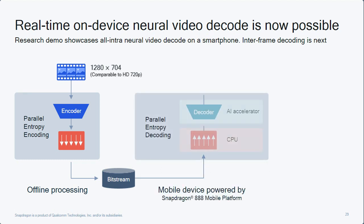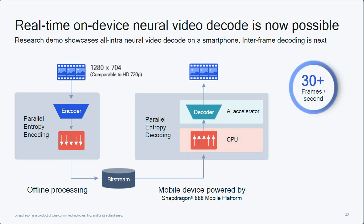And then on the device, on a Snapdragon 888 mobile platform, we have two components. We have the parallel entropy decoding running on CPU, and we have the decoder neural network running on an AI accelerator. And we've achieved 30 plus frames per second using this approach.